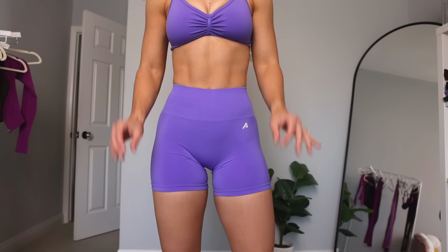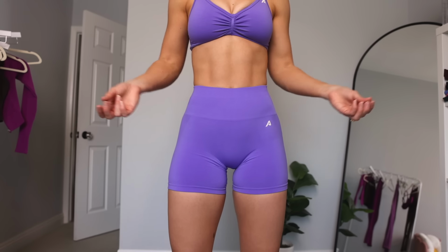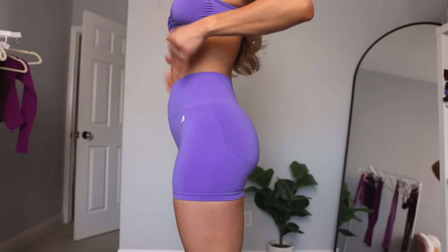This is the size small, and while they are a little bit snug, I'd recommend sizing up if you're in between, but I actually think that I can do the small no problem, because if I size up to the medium, then you're not getting the underglute compression. You can see a slight curve of that little mesh panel.